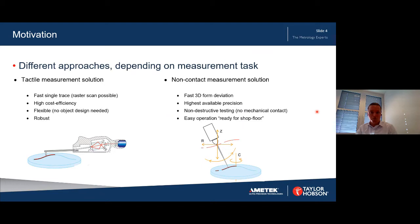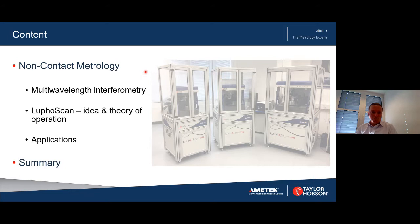As said, today non-contact metrology is the topic. We will start with some theory about multi-wavelength interferometry and then go over to the LUPHOScan systems, the idea and the theory of operations. And then I will also show some applications where the LUPHOScan system is used.